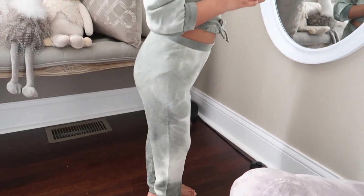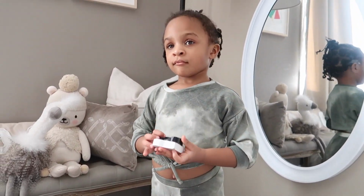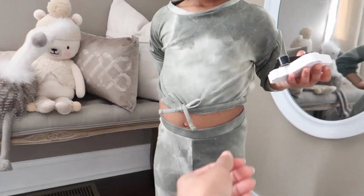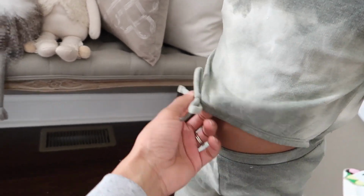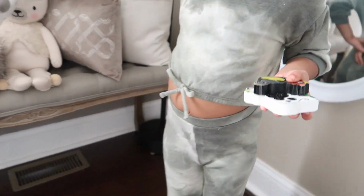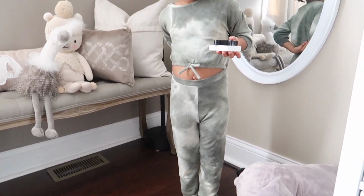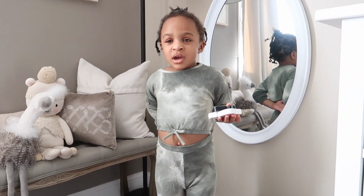I would definitely consider this more like loungewear, but you could wear this out. And I like the little tie in the front. Let's tuck this down right here. Very, very comfy, you guys. And even though it's cropped, I really like that all of the pants on a lot of these seem to be high waist, so it kind of tones it down a little bit.